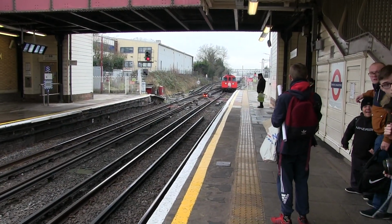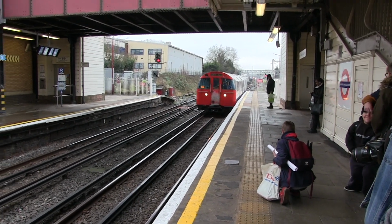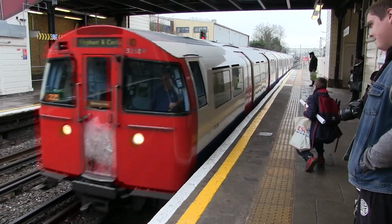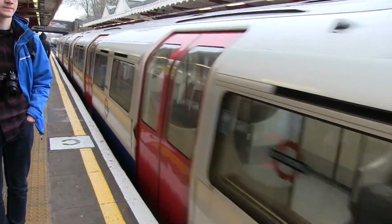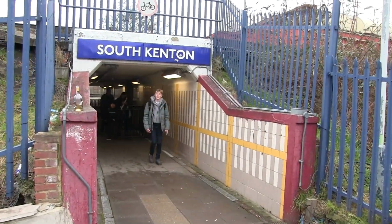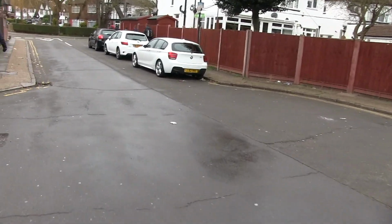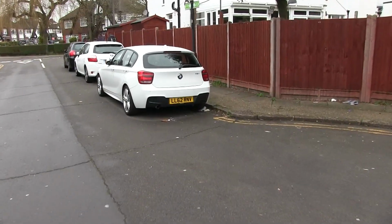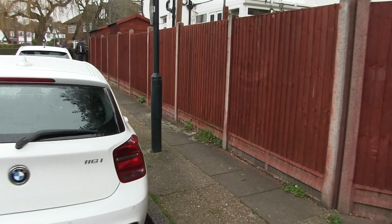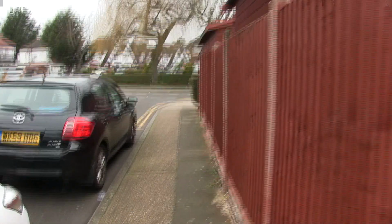London Underground Bakerloo line to Elephant and Castle. Well, I'm not sure where we're going just yet, but we'll soon find out. Oh, right. This is another new one. South Kenton. Never been here before. So not sure exactly where we're going to go, but we're going to follow everyone else down this bit of a road here to the right. Leafy suburban London. We're in zone 4, I think, at the moment.